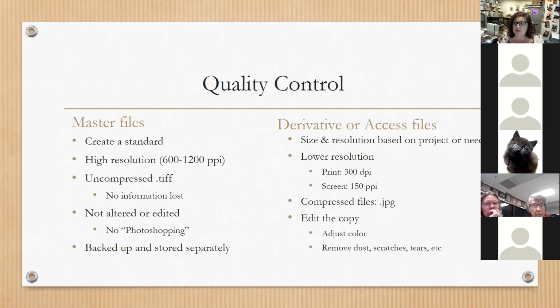You want to create master files. These master files should have a standard for them. The resolution should be as high as possible, between 600 and 1200 PPI or DPI. And it should always be either an uncompressed TIFF or a JPEG 2000, or PDF for paper objects. These have no information lost. And then do not alter or edit your masters. So no photoshopping of your masters. And then these are the images that you want to back up and store separately.